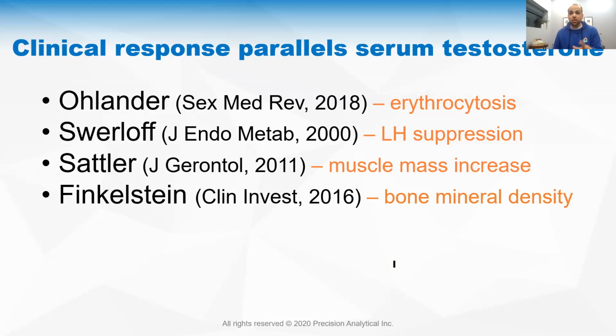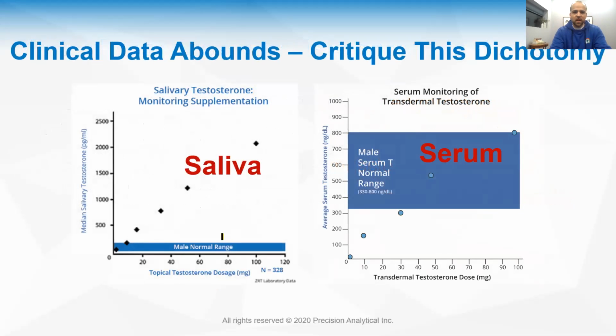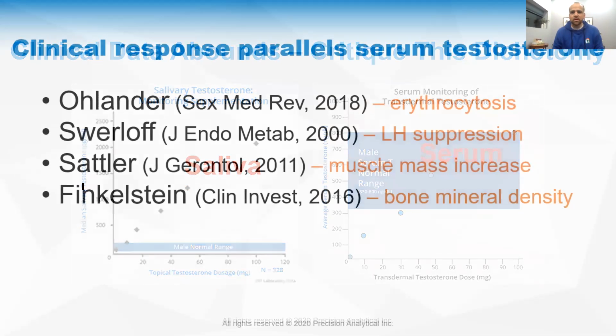With erythrocytosis, it goes up when you take too much testosterone, right? So if you take 50 milligrams and say, okay, what happens with erythrocytosis? Well, that's been studied. So has LH suppression. When you take testosterone at 50 milligrams, the LH just comes down a little bit, right? But if 50 milligrams puts you at 10 times a normal man, the LH would go to 0, the erythrocytosis would be going crazy. It doesn't happen, right?